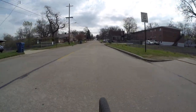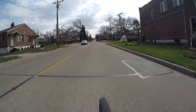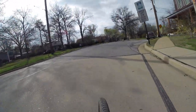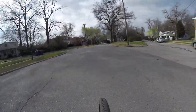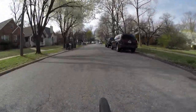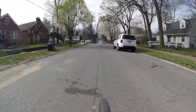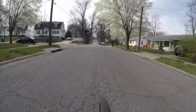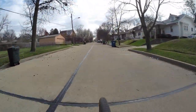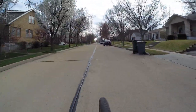Make a right up here. I need to start going to work. Where does that road go? Let's go take it. Haven't gone this way before. It looks totally different. Not really. More residential.